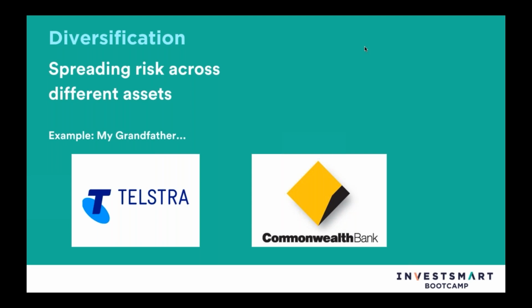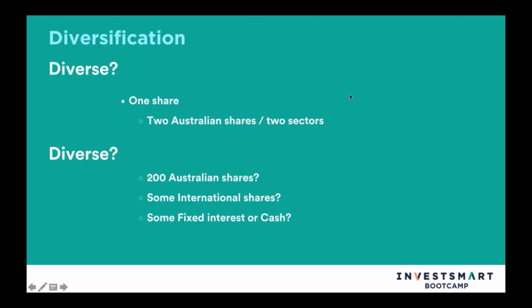And he turned around and he bought some Commonwealth Bank, which was good at the time because it was one of the banking stocks, Australian. He knows all about that. Was he still diversified? Well, unfortunately not still. He has basically exposed himself just to the Australian market for a start. So he's only spread across 2 sectors in that market. So if either of those 2 sectors had a bad day, or if the Australian market itself had a bad day, his portfolio would have a bad day as well.